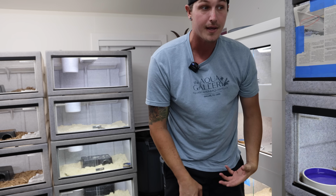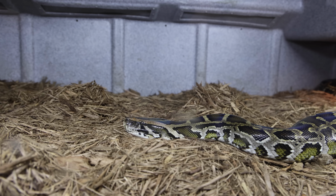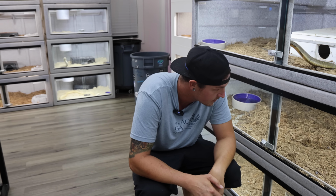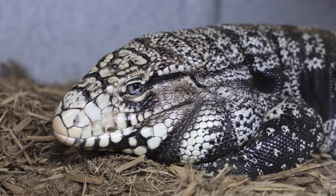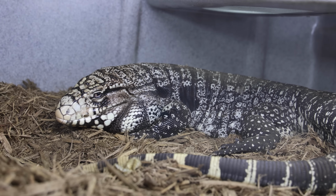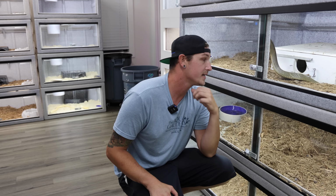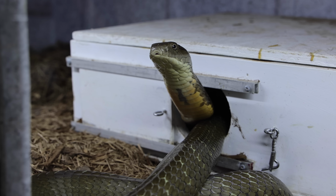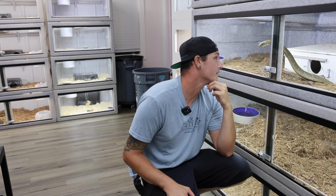Coming on over here to the big visions, down at the bottom I have Crusher, the rabbit eater. In the cage above him I have the boy that is always, I feel like, sleeping. Blue, the Argentinian black and white tegu. Into this cage, we have the world famous rapper, Little John. I'm just kidding. So we got Little John, who is an Indo-Malaysian hybrid cross king cobra, who is just a sweetheart, aren't you?